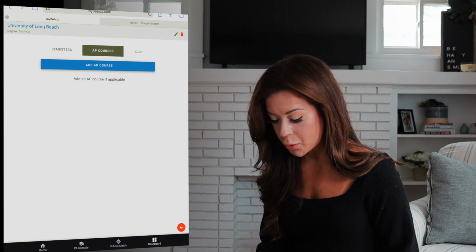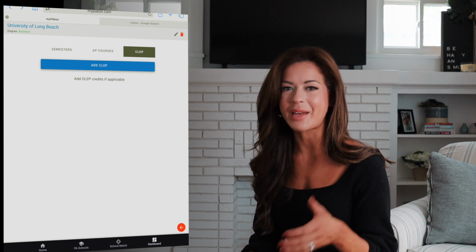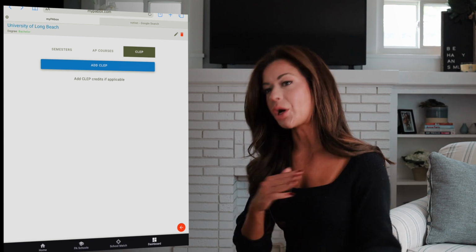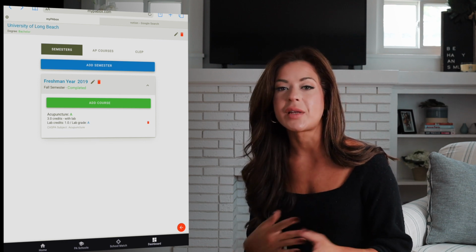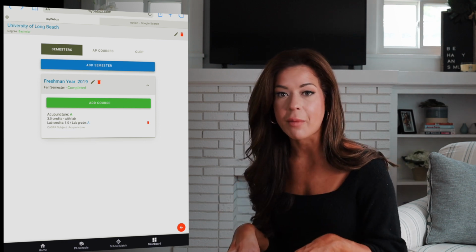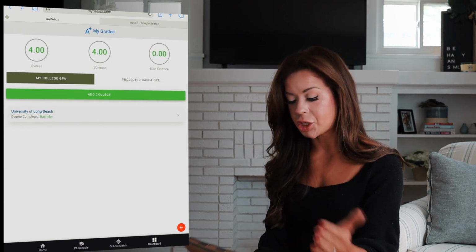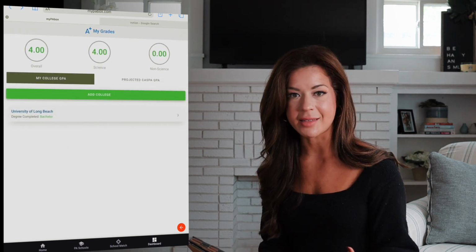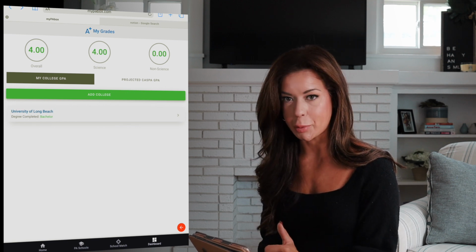And you can add AP courses, CLEP, I don't know what that is, to be honest, but you can add that as well. And so as you go through undergrad or as you go through your prerequisites, you can add those specific courses into myPAbox. And then if you go back, what it has is your college GPA. I obviously only have that one course there, so I have a 4.0 and I have a science GPA of 4.0 as well.